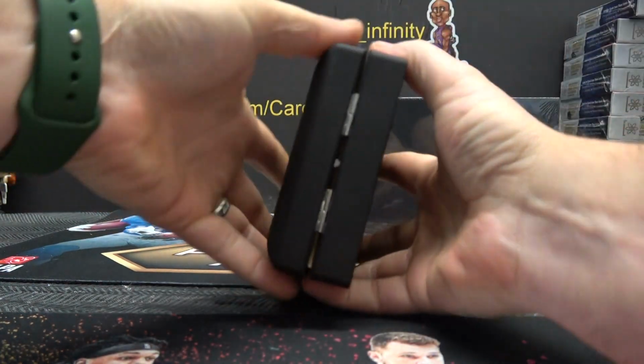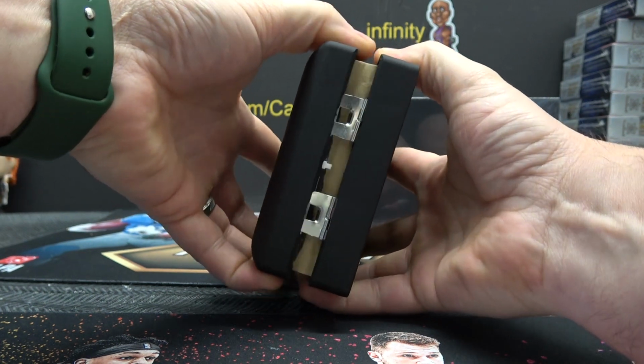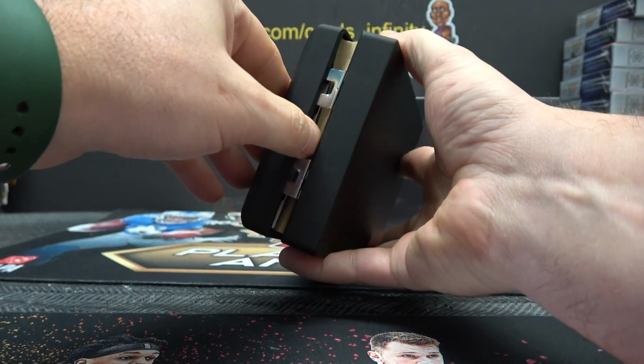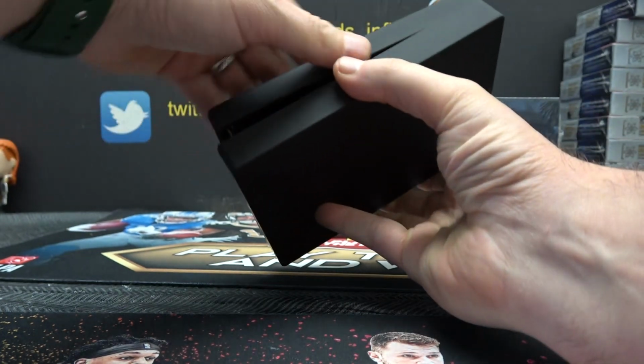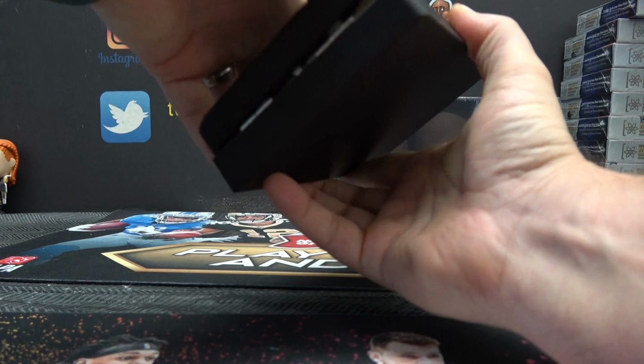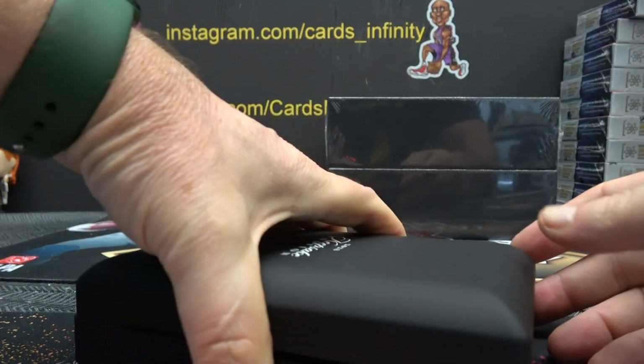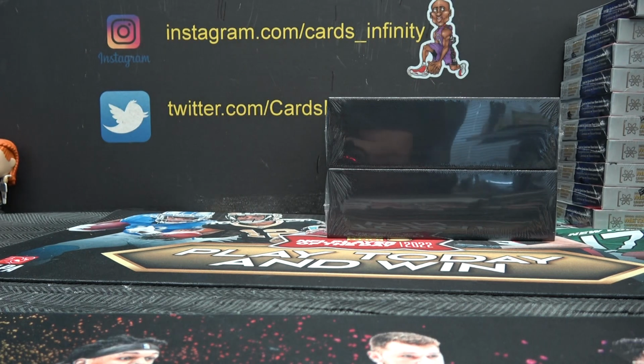This hinge on the back is loose. I bet that's got something to do with the light fixture. The hinge was loose on this. All right, I'll let you play with it. There might be a light fixture back there you can play around with, Paul. Oh, okay. Cool.